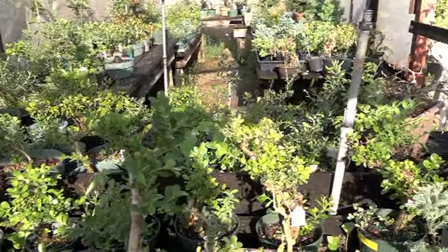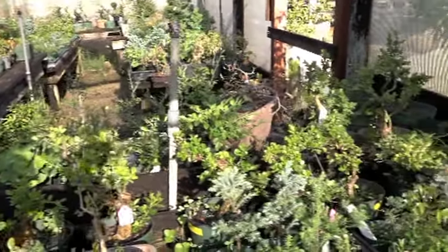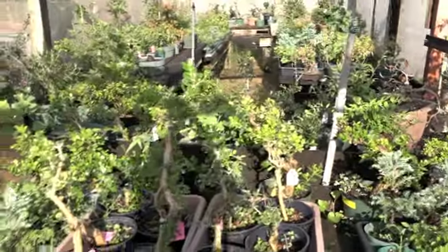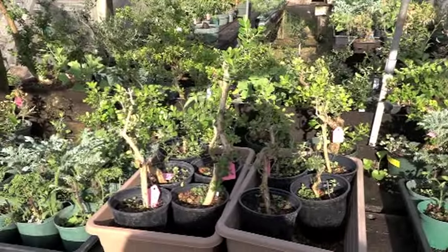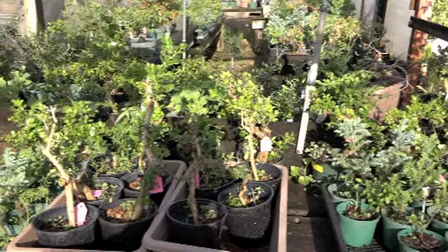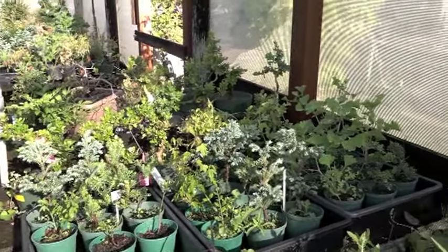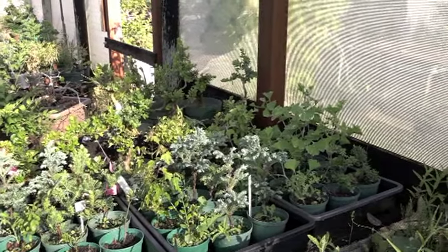I was going to bring everything in one of these days and do it as a chapter so you could see everything. And then this batch here, these were the hardwood cuttings. So this area is well protected, and I'm still trying to get everything to the next stage.